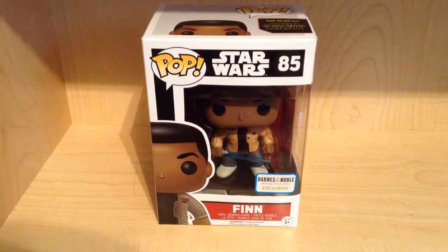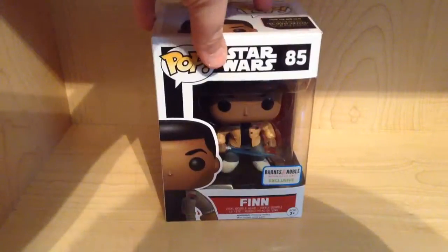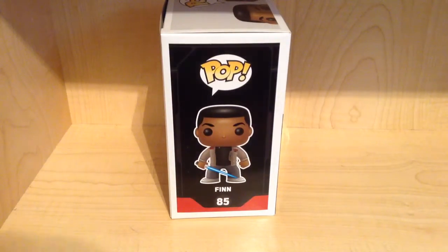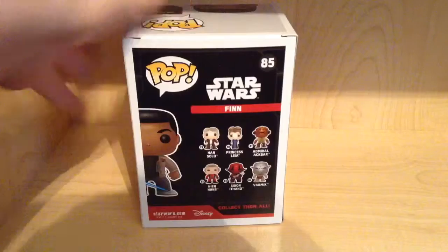So, you can see the sticker there. This is actually my first Barnes & Noble exclusive. So, there you can see Finn with the lightsaber. I absolutely love Star Wars The Force Awakens, but Finn's okay. I mean, he's an okay character.